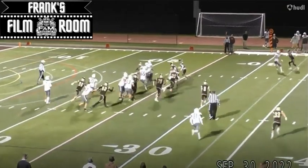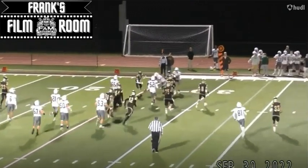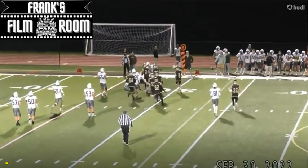Now, he does get a little help on the outside to slow down the running back a little bit, but look at him get out there, make this play out by the numbers. And again, this was a very impressive young man I watched on tape. I'm excited to see him this upcoming year.